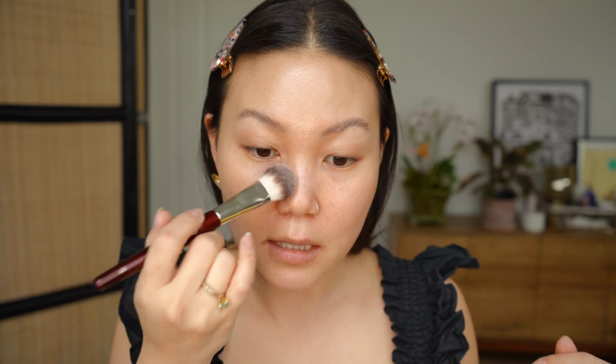I'm just gonna flip this brush over, and they say use a brush to build up coverage. One pump is higher coverage, but it's supposed to be a buildable finish. So I always like to start in the center of my face. I can already tell that's a really, really good match if it doesn't oxidize.